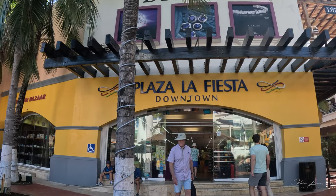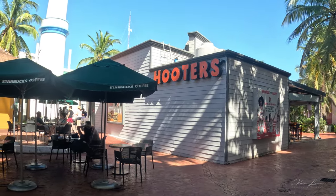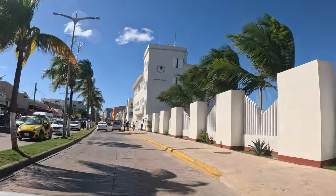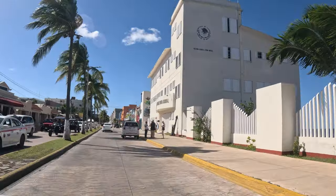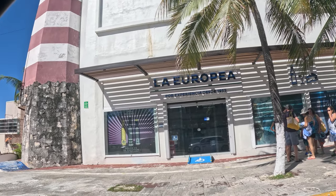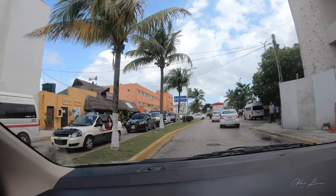With millions of American tourists each year, there is a definite American influence on the island. You'll notice a number of restaurants that are common in the U.S. English is widely spoken by just about anyone in the tourism industry. Meanwhile, U.S. dollars are also widely accepted, as are credit cards. But it's helpful to carry cash.